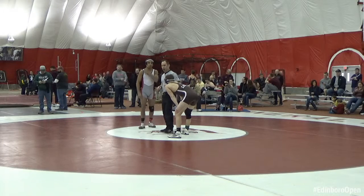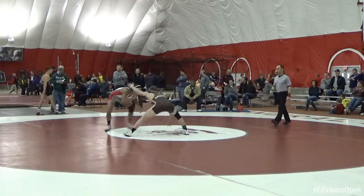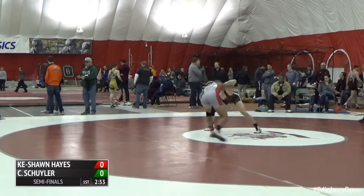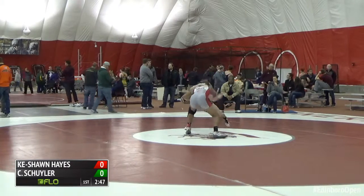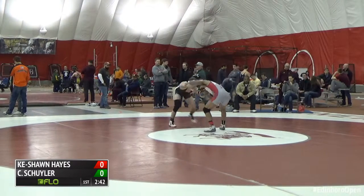Cortlandt Schuyler of Lehigh, Keyshawn Hayes, Ohio State University. Hayes on fire all year, looking like a guy right now who could challenge at 141 for a title. The Buckeyes opted to redshirt Mongoose Mick, the starter, for him.